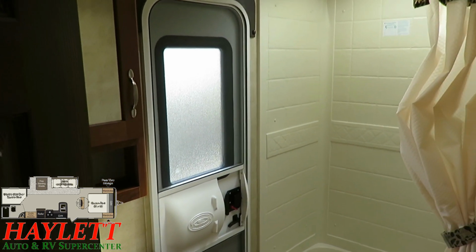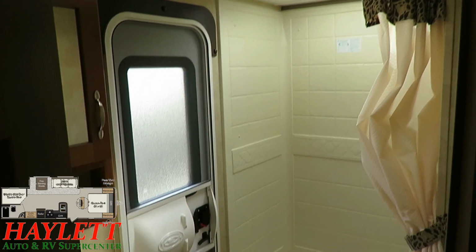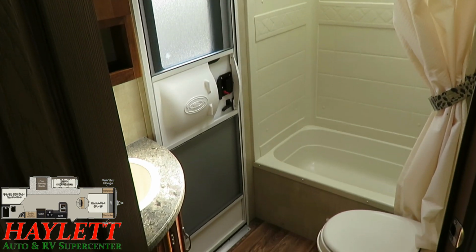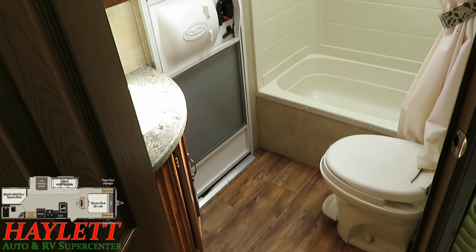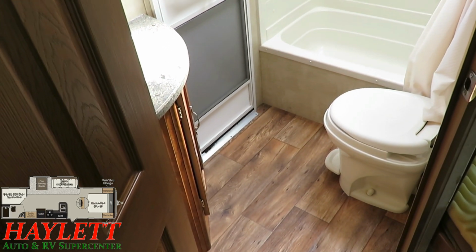By having that door right here, so that if the kids are in the lake or they're dirty, they can come right in, they can shower off. You don't have to track through the entire camper and track, you know, campground foot debris and dirt and whatever else through the whole RV. And that helps keep this thing clean.